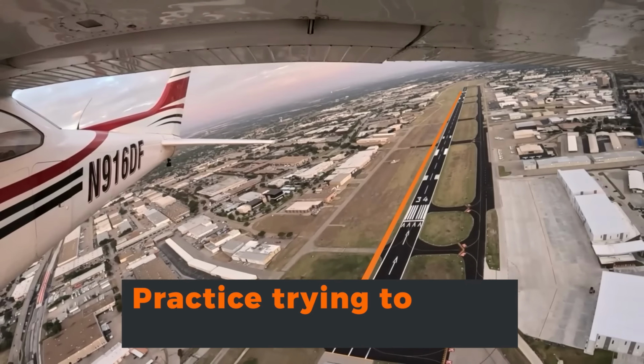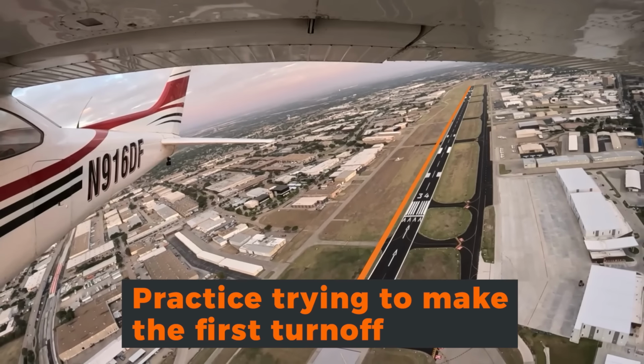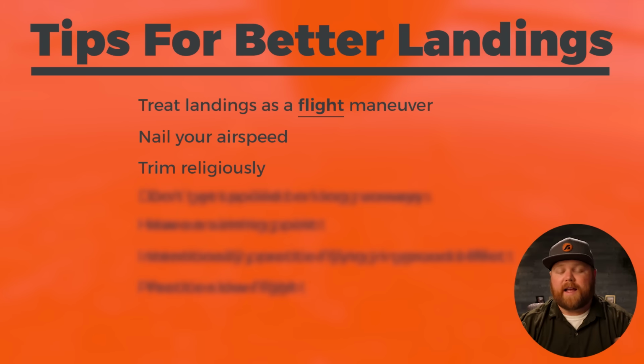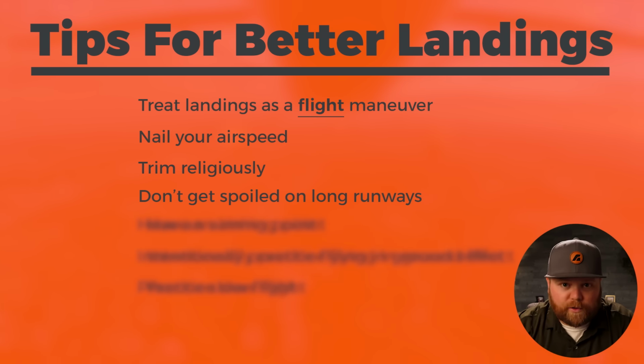And you can work up to this. If you're day one, don't do this. But you can start to work up to it and say, hey, we're gonna pretend this thing is only 1,500 feet long and we have to hit our spot. We have to have our airspeed under control. And that's going to create much, much better landings to force some constraints. So don't get spoiled on long runways.